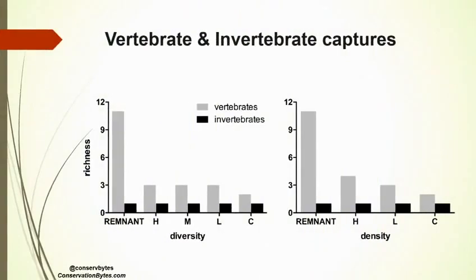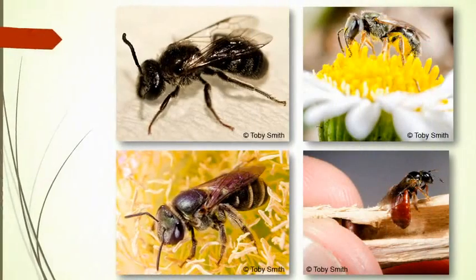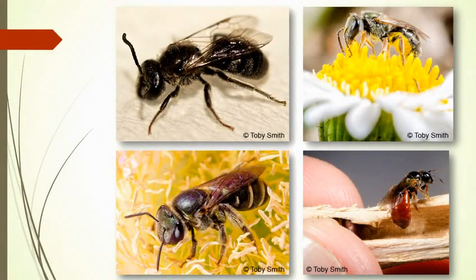Vertebrate captures, this is comparing the baseline, so the remnants, hell of a lot of vertebrates. Not so much happening in the treatments yet because we haven't analyzed much of the data, but we do have some preliminary stuff, so I wouldn't put a lot of emphasis on that. Quite a few bee species. Now, there are about 1,600 native bee species in Australia. We've collected about 30 species on the site and about 1,300 individuals, so it's really bee dense.